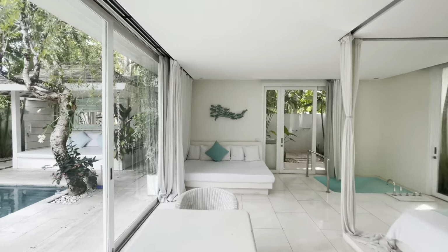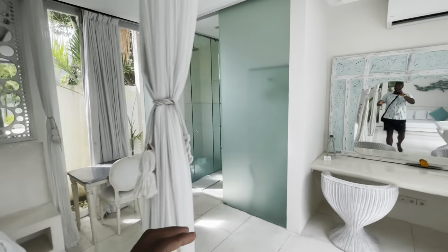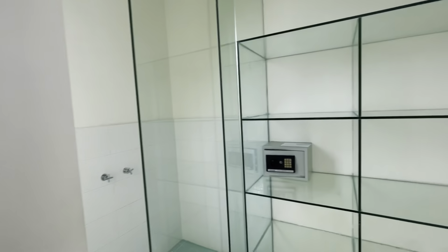Some things you want to look for when you're getting a villa here: if you're from another place, you're definitely going to want to make sure that there's AC. This is super, super important. Make sure there's AC in the place that you're looking for, because it can get really hot here, especially when it's not rainy season. We really like this. This place is really nice, but in a lot of places you want to look in the closet areas.